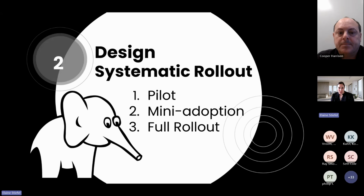And then once we pilot and we get their feedback on it, we will do a next phase of a mini adoption rollout, which is about 25% of your teacher population, and being very strategic in how you choose that. So choosing teachers from different buildings, different grade levels, different content areas, and years of experience. All of those will help create a balance in getting the word out for each of those areas to get those teachers on board.